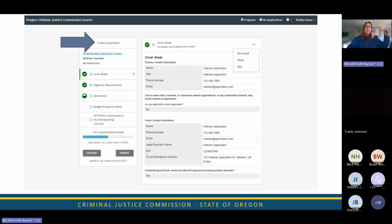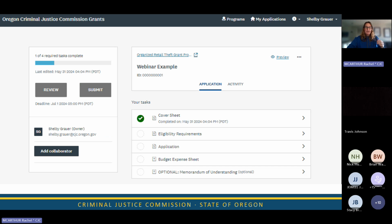Okay, you'll then hit back to the application to go back to the main page, so that you do know, again, you've completed this task, you have this many more to go, and you can go through task by task in completing it. Okay. I feel like I'm going kind of fast, so if there are any questions or if this is way too confusing, please interrupt me.